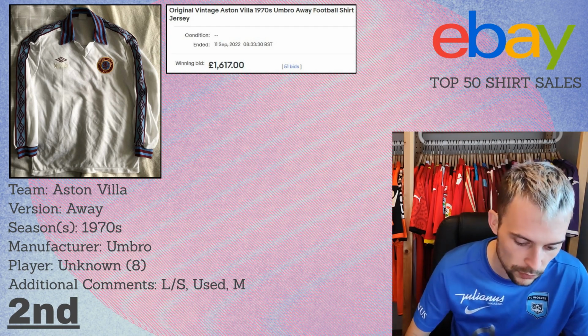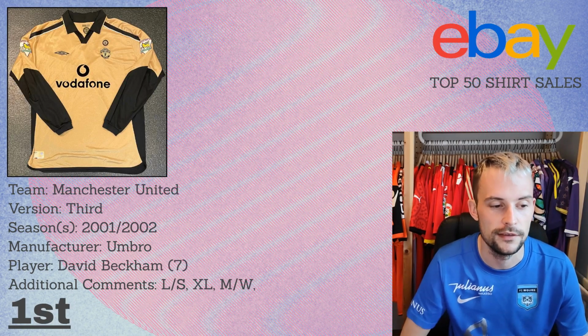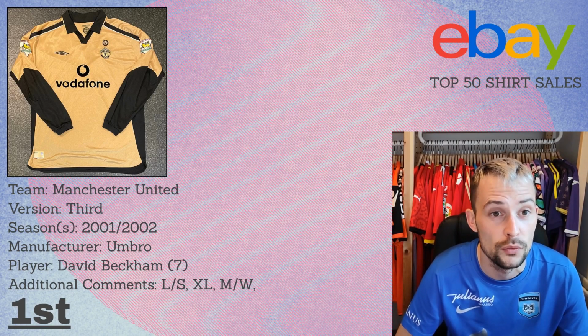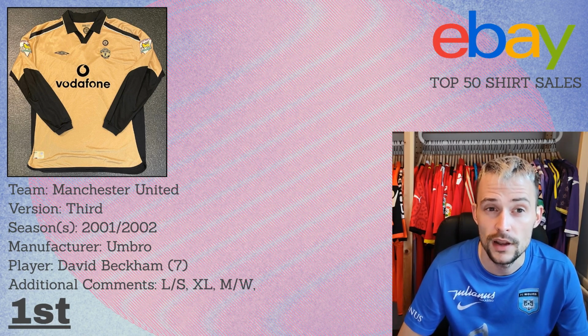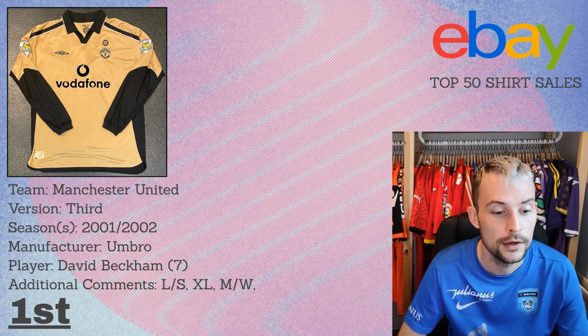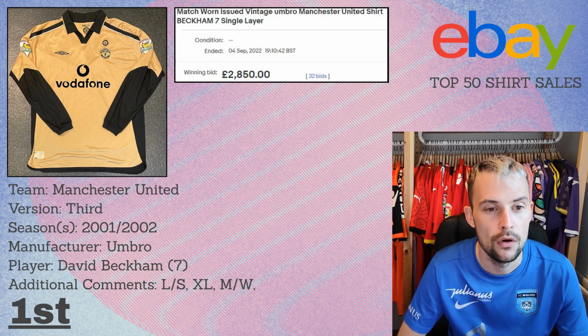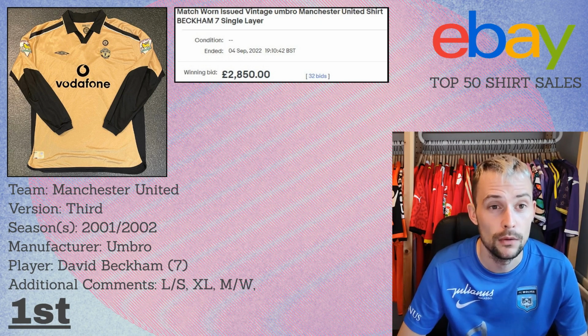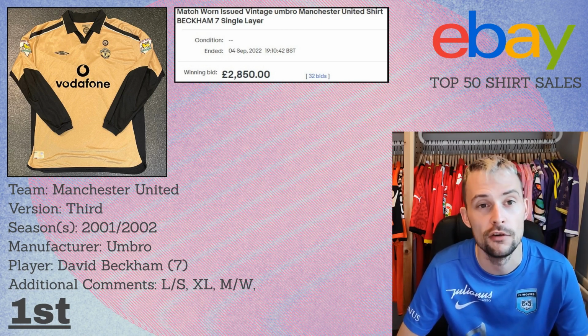Now it's time for the first place. And yes, we know who it is going to be because it usually is Manchester United. 3rd shirt from 2001-2002. Umbro manufactured. Is that the final season with Umbro before they switched to Nike? I think so. David Beckham, number 7. Interesting. Long sleeved, extra large, match worn. 32 bids came in, selling for £2,850 there. Quite clearly, easily standing tall at the top of that list.